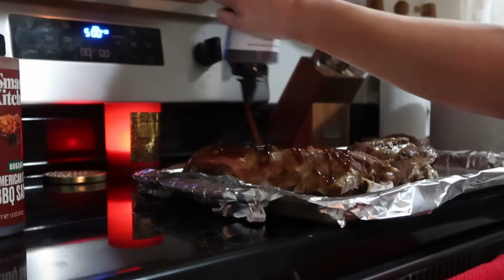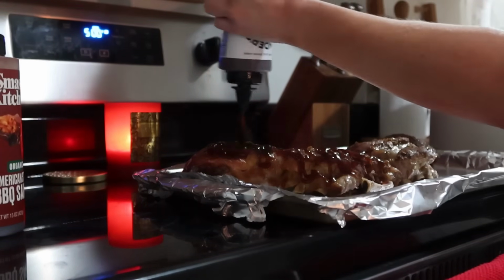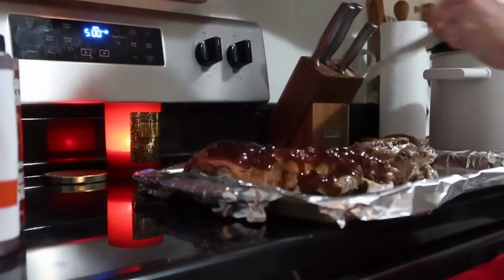So I'm gonna put barbecue sauce on about half of the slab because one of my kids doesn't like barbecue sauce.